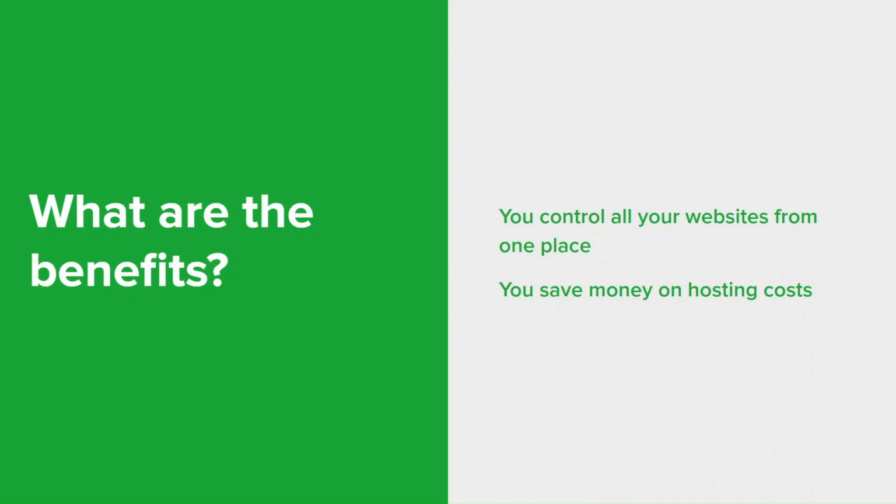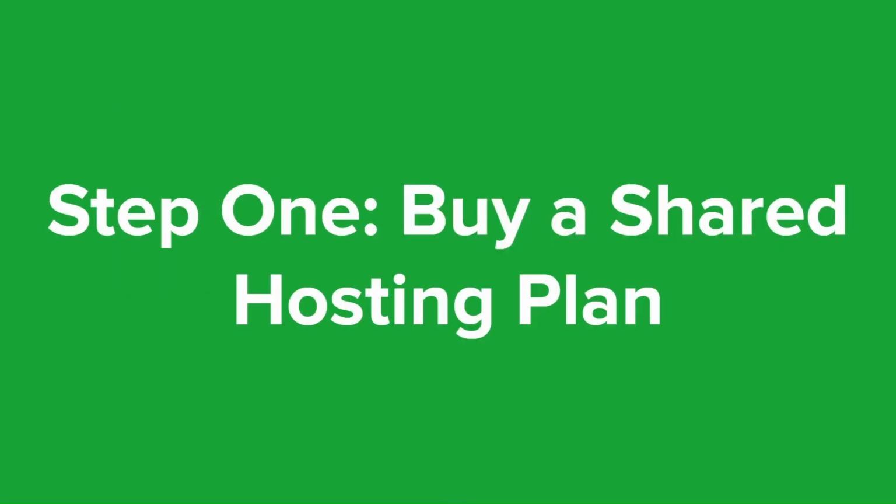So to get started, there are a few steps that you need to do in order to start hosting your websites on one server. The first step is to buy a shared hosting plan. Shared hosting is a type of web hosting service where multiple websites are hosted on a single server. In this arrangement, multiple users share the server's resources, including CPU power, memory, storage, and bandwidth. The server's resources are divided among multiple users, with each user allocated a specific amount of resources. While the exact resource allocation may vary, users typically have limitations on disk space.